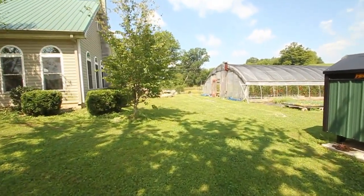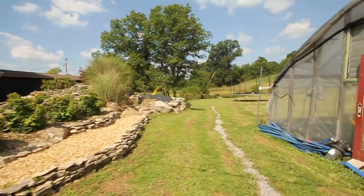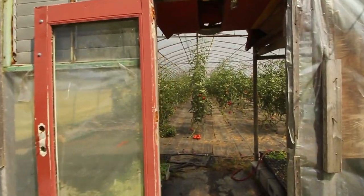So let me just show you the tomatoes real quick. You're going to want to see this. So here are the koi ponds, and then there's a waterfall here. I'll show you more of that later. And then that pond is right there. You see the canoe and that rope swing. And then check out these tomatoes.